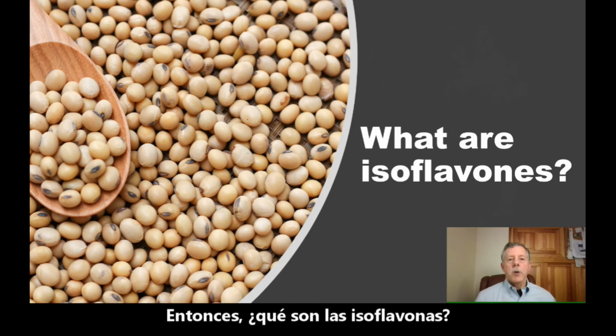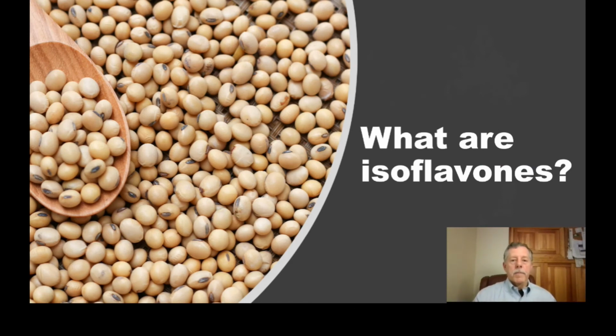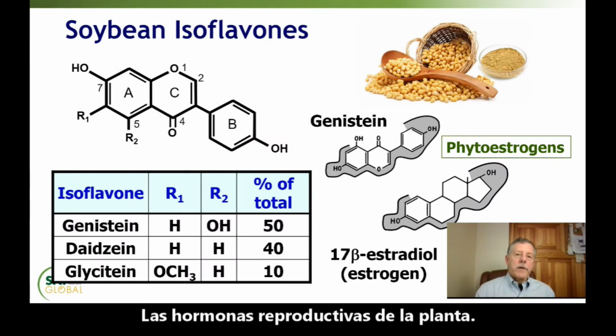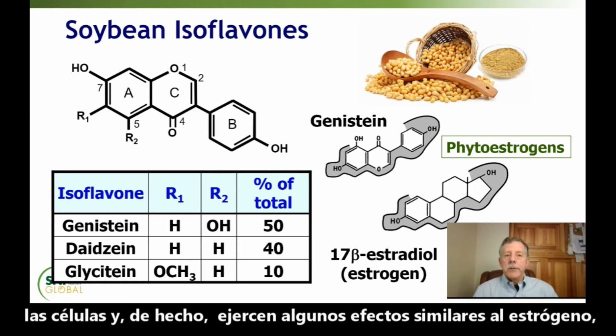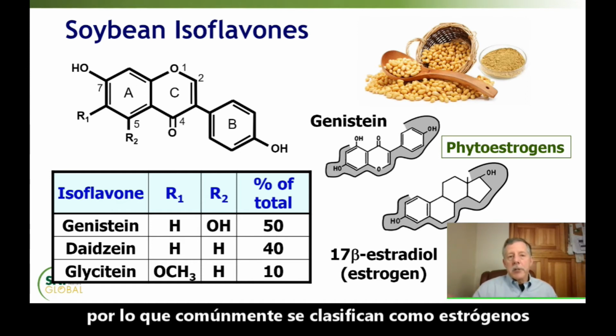So what are isoflavones? Well, isoflavones are naturally occurring plant compounds. They have a similar chemical structure to estrogen, one of the reproductive hormones. So for that reason, they're able to bind to estrogen receptors on cells and do in fact exert some estrogen-like effects. Consequently, they're commonly classified as plant estrogens or phytoestrogens.